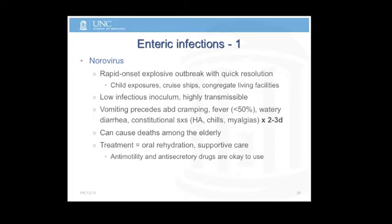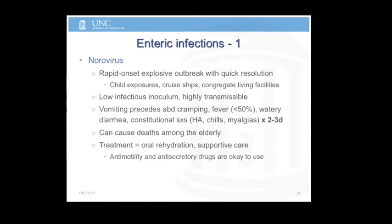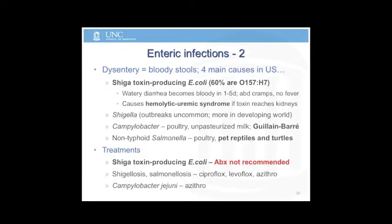And unlike with C. diff, you can use antimotility agents to help with norovirus. It's okay, because it's not a toxin-mediated process like C. diff.